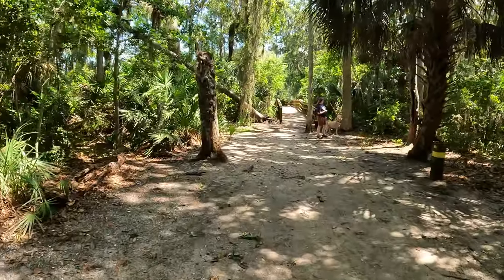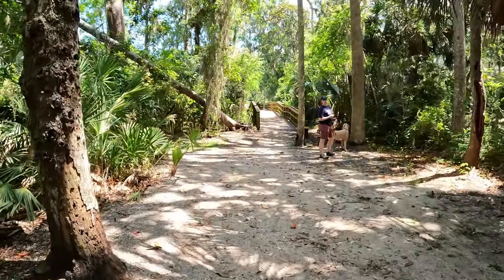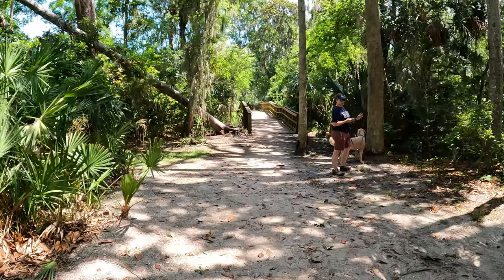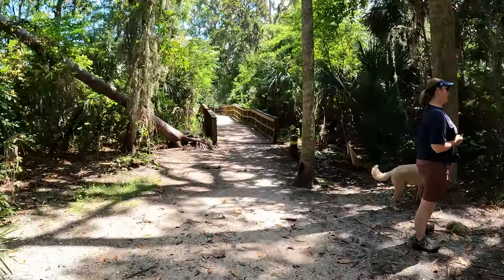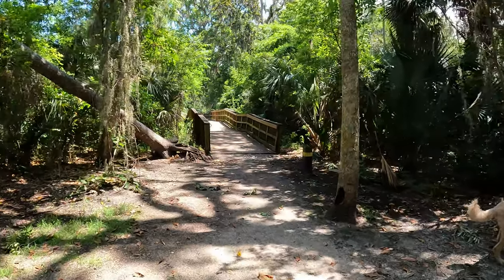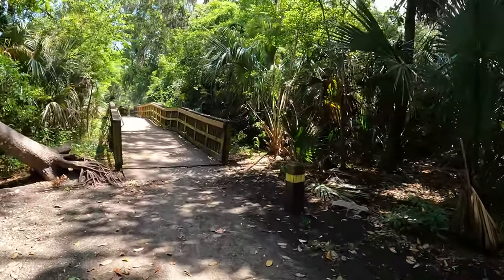What is it up there? Oh, he's a squirrel hunter. Oh. To control all the squirrels. Okay. I was thinking maybe raccoon or something. No, nothing terribly exciting. I heard something. You have a good day. You too.